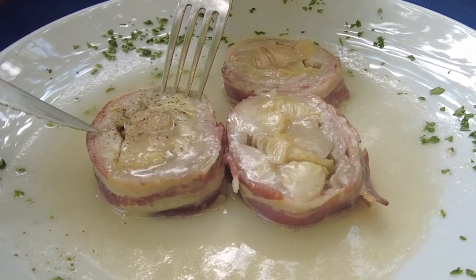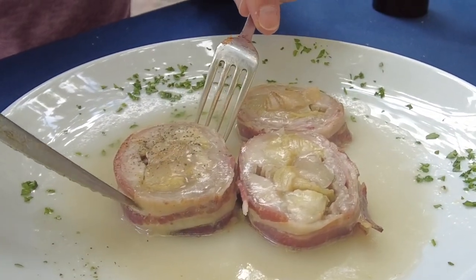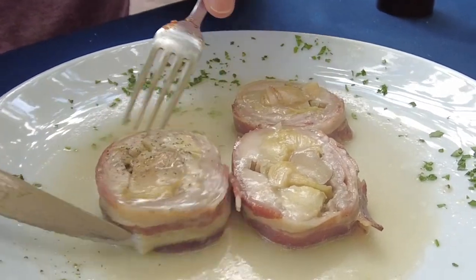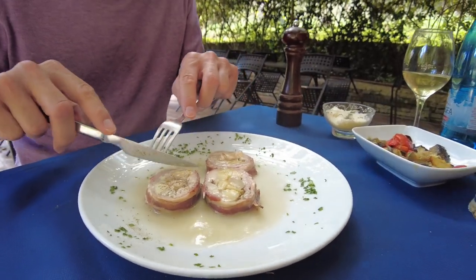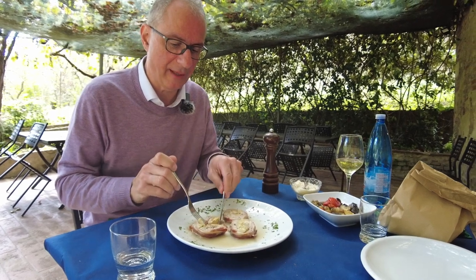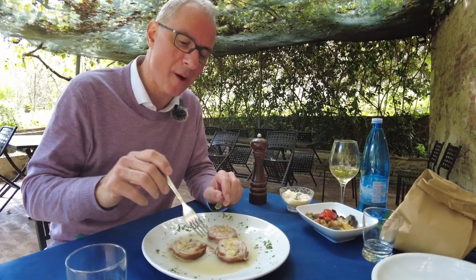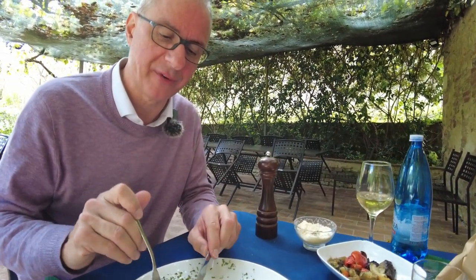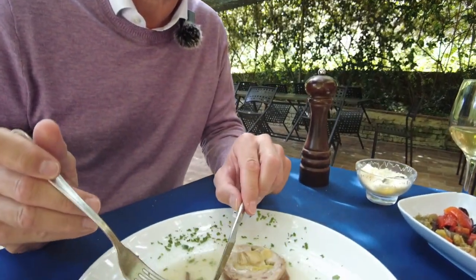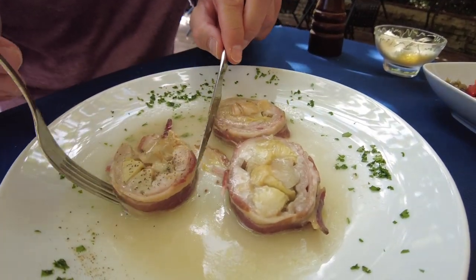Here we have a rabbit wrapped around artichoke, and then wrapped around that is some pancetta and some kind of lemon wine sauce. You cut into this and take a bite. It looks delicious. Wow, this is really good. Very, very tender. Again, the saltiness from the pancetta complemented by the gentle flavors of the artichoke. Very delicious.